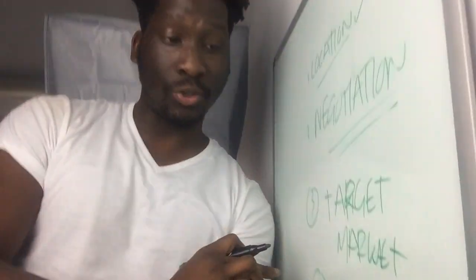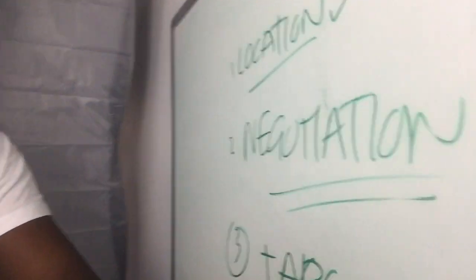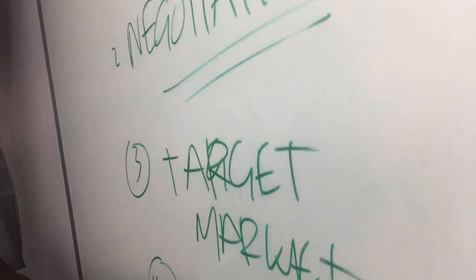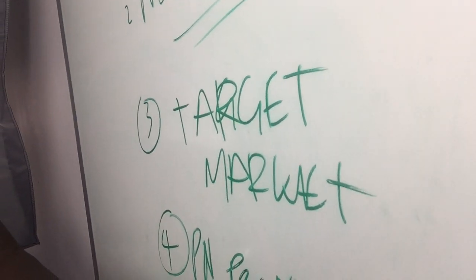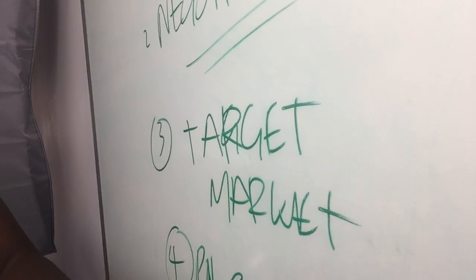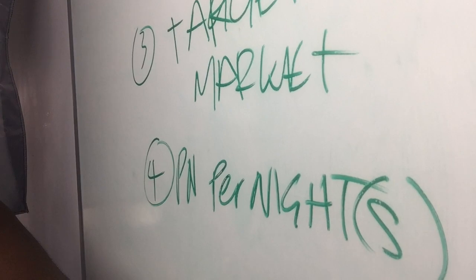However, if you fall under the trap that you believe you can take on any property and you will make money from any property, you're not going to negotiate and you're not going to factor your per nights, and you're going to fall into a big trap and get yourself in some trouble. So again, reiterating: location, negotiation, target market, so understanding whether it's a corporate, a tourist, a group, or a contractor. And then number 4, understanding your per nights.